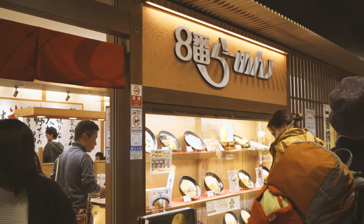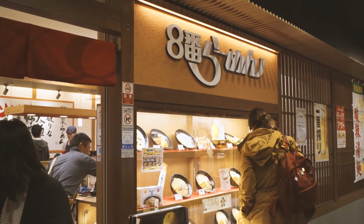After Sendai, we went up north through the Japanese Alps to a city called Kanazawa, and the ramen place we visited there was called Hachiban Ramen. And Hachiban Ramen isn't necessarily a Kanazawan specialty, it's actually a chain, but what we liked about it is that their menu was really extensive.